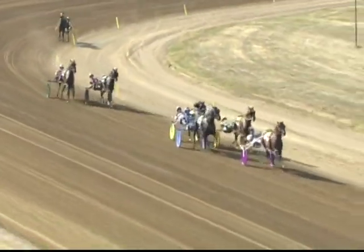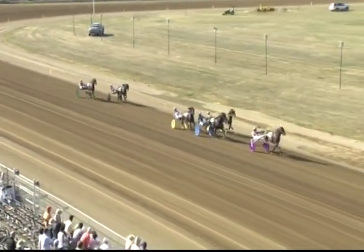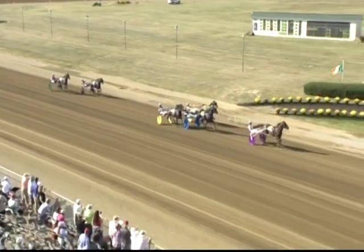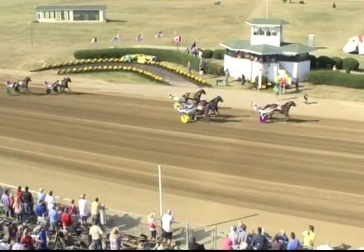So we're real happy with the effort he put out today. Brian, best of luck with you coming up in the final as you're in search of your second Little Brown Jug title. We'll get back with you later. Trainer Bill McKenzie. Bill, this is your first time to Delaware, your first time in the Little Brown Jug. How are you feeling right now?